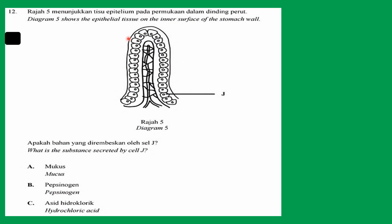Question 12. Diagram 5 shows the epithelial tissue on the inner surface of the stomach wall. So stomach wall, this is not the villus, okay? It's not the tiny projections called villus or villi in the small intestine. Okay, this is on the stomach wall. So what is the substance secreted by cell J? Is it A, mucus, B, pepsinogen, or C, hydrochloric acid?